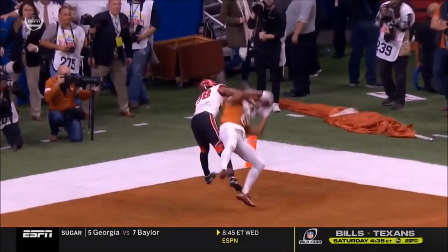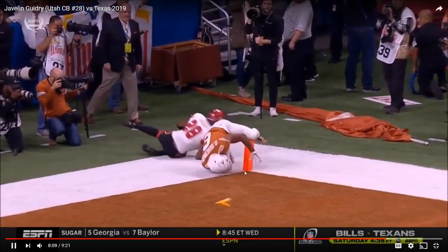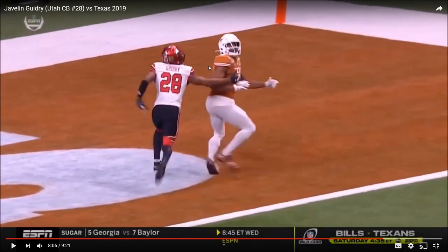He could have played that a little bit better. I mean, even if he's 5'9", he still could have maybe played this better. If you look at it right here, if he cuts in instead of playing the receiver, if he just tries to play the ball more, because you're not going to beat this guy.